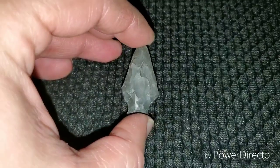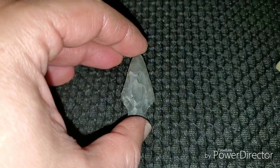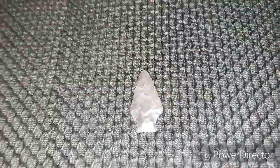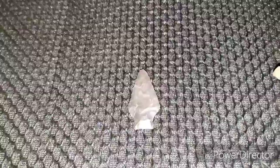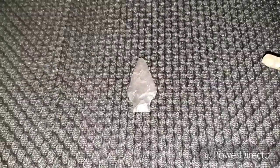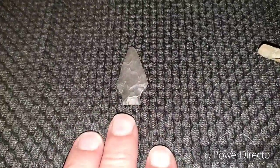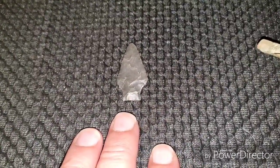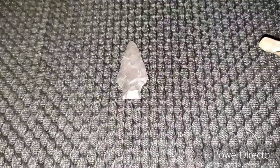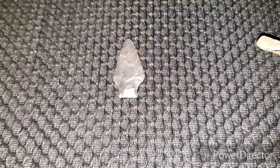As far as a date on these in Pennsylvania, roughly between 2,500 years old and 3,500 years old. Now, there's dates on either side of that. There's some dates that are a little bit older than that, going close to 4,000, and some that are a little bit younger. But for the most part, that's roughly what they date. It'll be in the 2,500 to 3,500 year old range, which would put it in what we call in Pennsylvania the terminal or transitional Archaic.